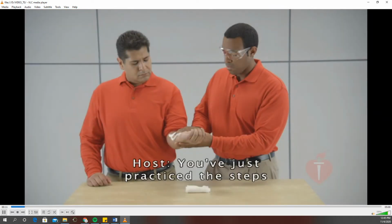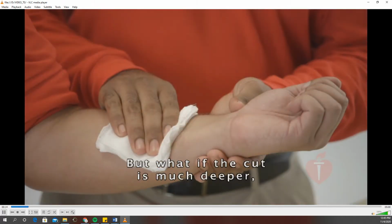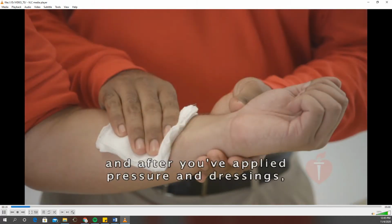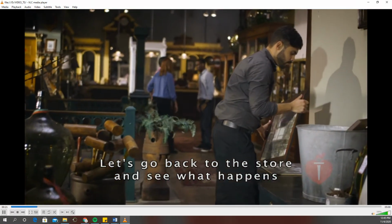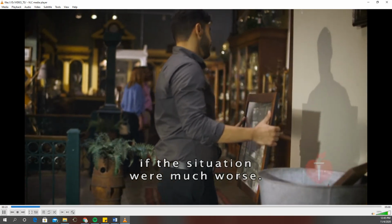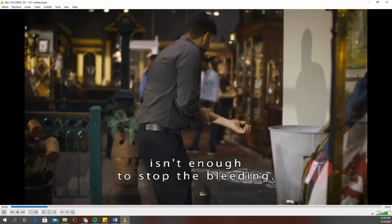You've just practiced the steps for controlling bleeding and bandaging. But what if the cut is much deeper, and after you've applied pressure and dressings, the bleeding doesn't stop? Let's go back to the store and see what happens if the situation were much worse. Tom has a much deeper cut, and applying direct pressure isn't enough to stop the bleeding.